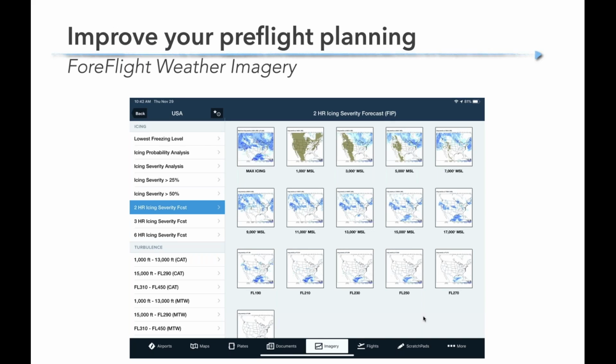Here we are looking at ForeFlight again, and Garmin Pilot has a similar feature here, which is the weather imagery. So there's only so much you can overlay on an actual moving map. We can look at flight categories, current METAR, that kind of thing, radar. But some of the more advanced and more detailed information is going to be in the imagery section.